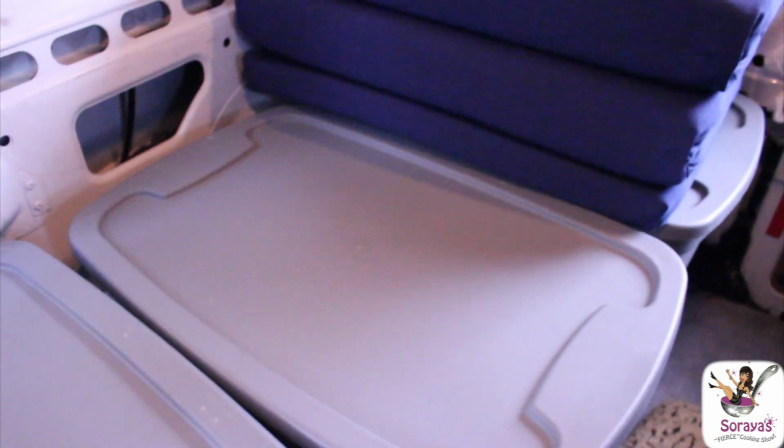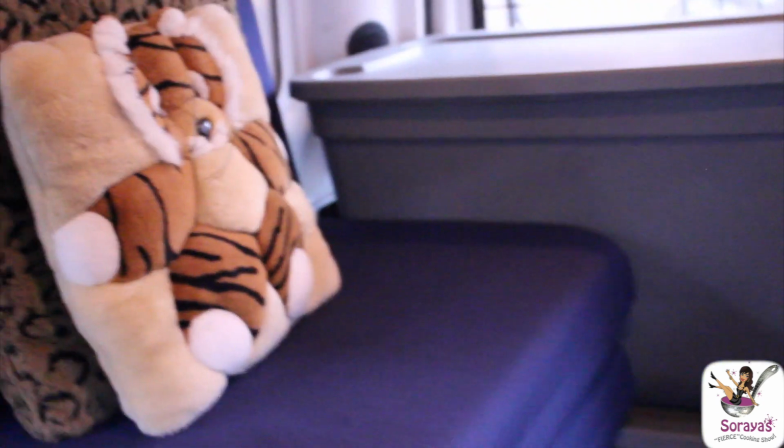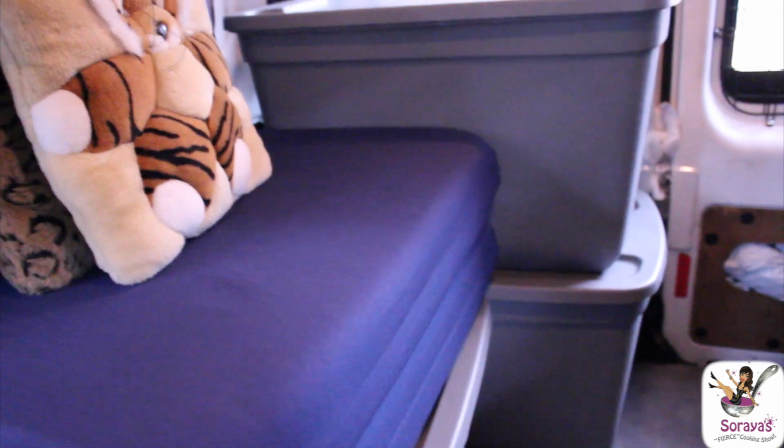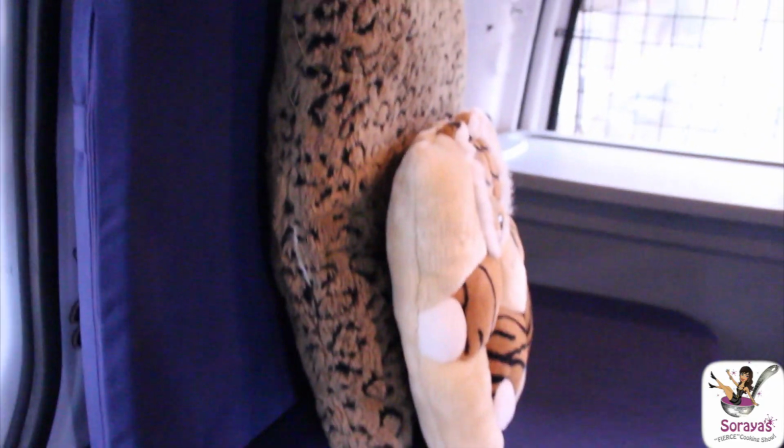See, so I just folded it up, right, and then I stack these. So I'm going to show you how I do that. Okay, so I stacked the containers. As you can see, there was 3. So I put the 3 out like for a bed, and then when I want to have it for seating, I have it like this. Do you see?